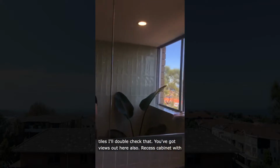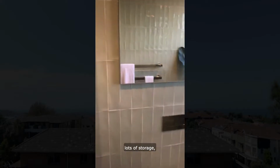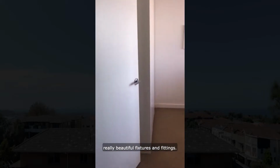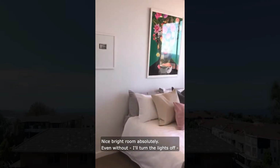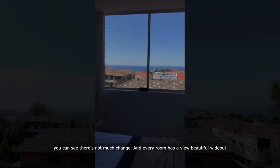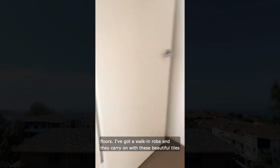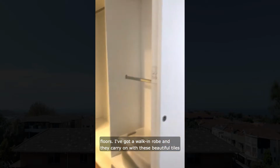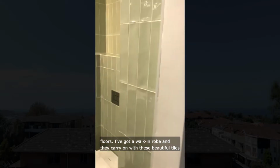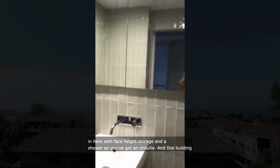Recessed cabinet with lots of storage. Really beautiful fixtures and fittings. Nice bright room, absolutely. Even without, I'll turn the lights off, you can see there's not much change, and every room has a view. Beautiful wide oak floors. We've got a walk-in robe. And the carry-on of these beautiful tiles in here with face height storage.